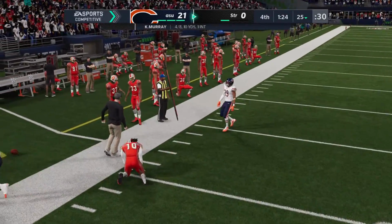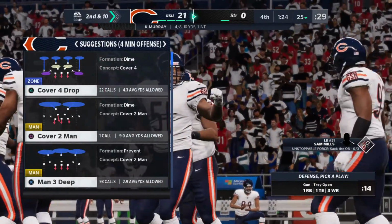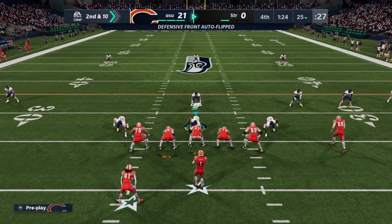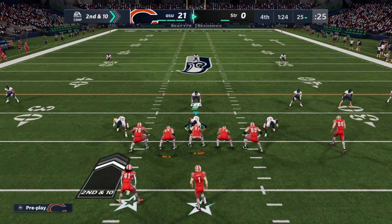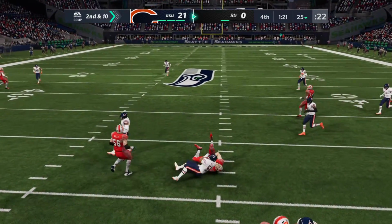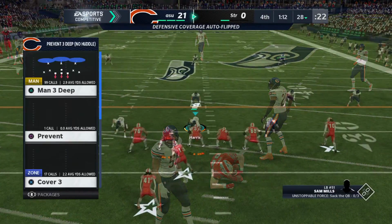Now the first play of the drive there is incomplete. Now the trials and tribulations of being a quarterback in this league, it's tough. It's got to be wearing on him out there. Well, he has been sacked a number of times. He had an interception, so I'm going to give him a skosh of credit for hanging in there and trying to make something happen, despite the amount of pressure he's been under this entire game.